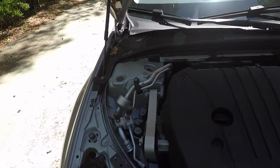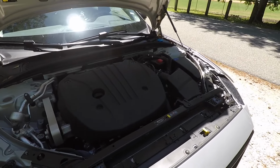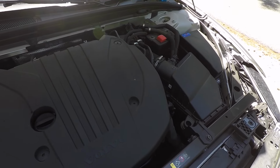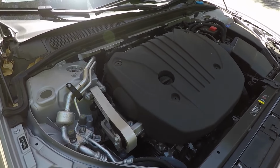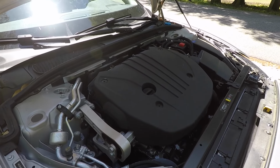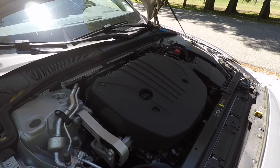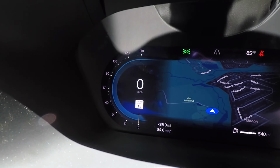If you get the S60 with the all-wheel drive system, then the numbers change slightly to 25 city and 33 highway. This is the only engine option available for the S60, unless you were to go up to the, I believe it's called the Recharge. That is the full hybrid version of this vehicle, and that one has a lot more power and torque and much better fuel mileage.